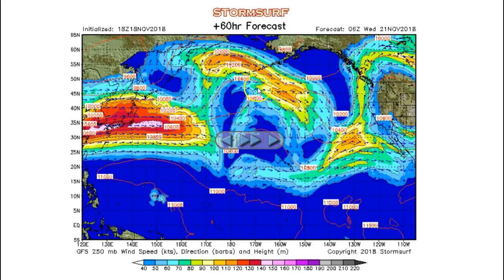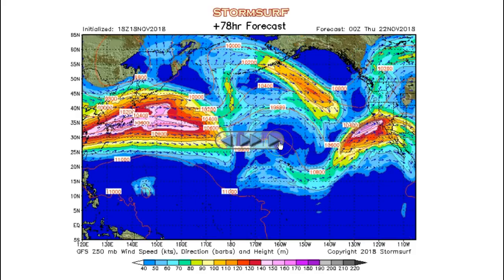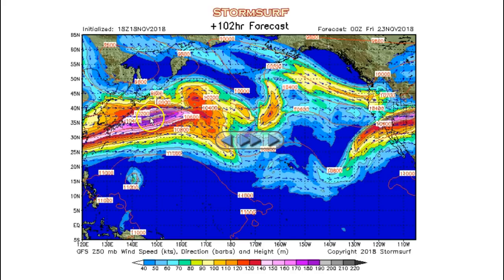As we get into Wednesday, the trough continues. New wind energy feeds into it at about 110 knots, nothing too dramatic, to 120. Look at this. And the southern branch of the jet stream merges with the northern branch. That's a perfect setup for rain or precipitation into California by Wednesday. And continuing into Thursday, it looks like, also notice wind energy supposedly building dramatically over Japan to 170 knots, and up to 190 knots as we get into Thursday night.